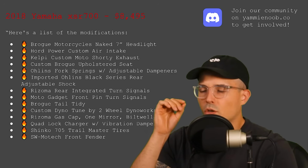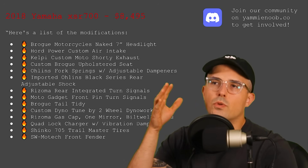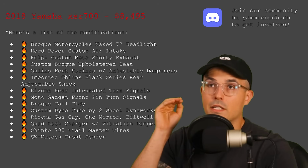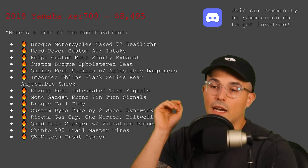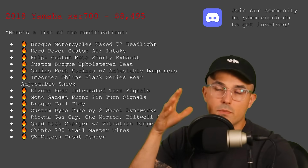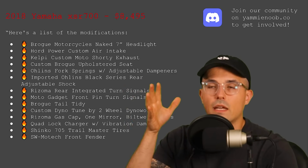So I don't mind when people do a lot of the modifications listing, but you got to give the base specs of the bike. You got to give mileage. You got to give story. Do you have clear title in hand? What's the, 2 keys, manual, like just the important stuff. I don't care about the mods as much. Let's take a look at the machine.